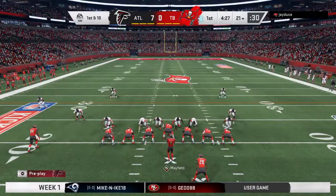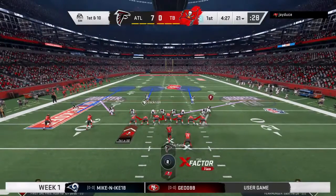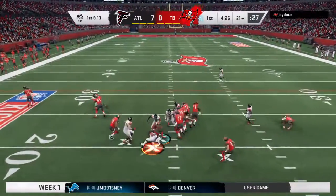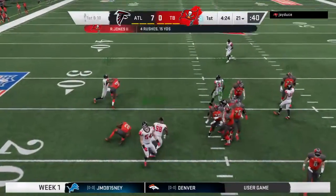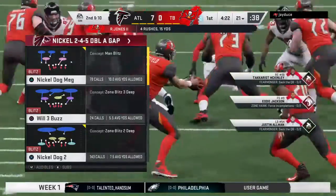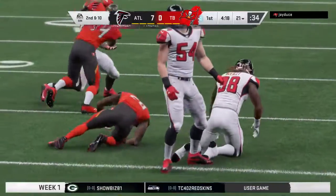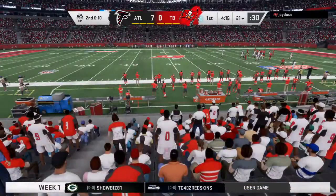The Tampa offense ready to get their drive started. They had the auspicious beginning to the season, a first drive turnover. Now they'll try again here, 1st and 10. No room to be had there on the first down run as he's lucky to get back to the line of scrimmage. The tackle made there by Takk McKinley.